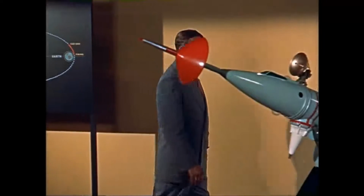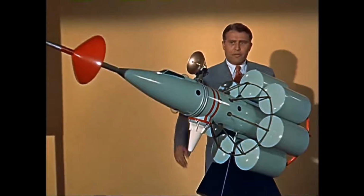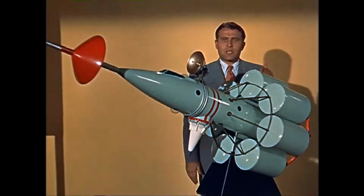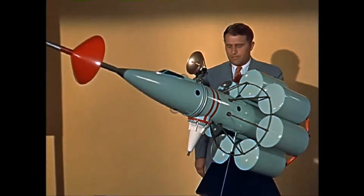This model will show you how our future moon rocket ship might be designed. It will be 53 feet in length, has no wings or tail surfaces, because it will be assembled and operated only in the vacuum of space.